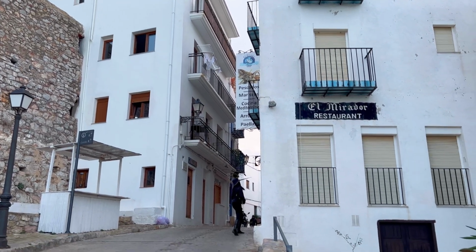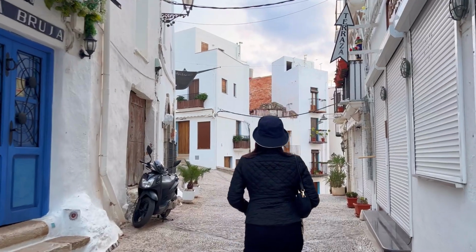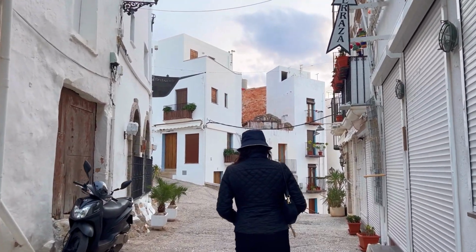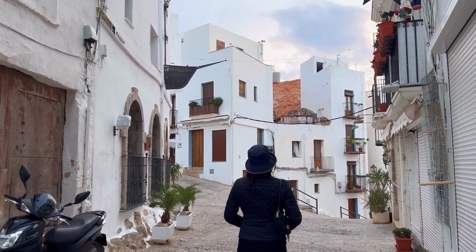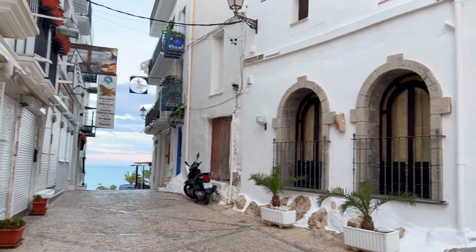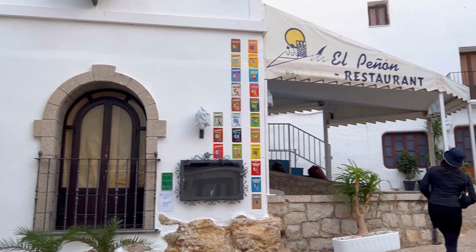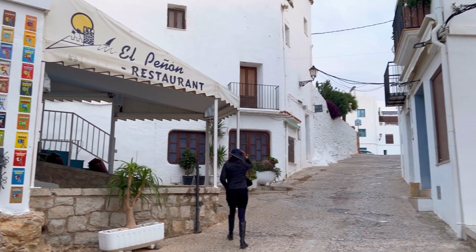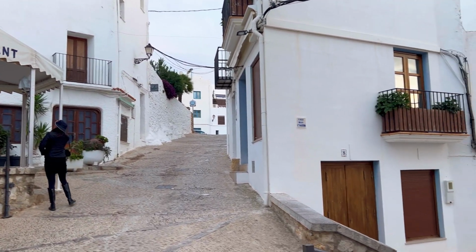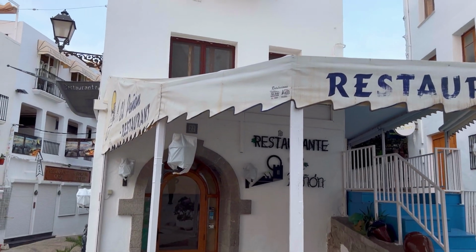We are now walking towards the castle itself, and this path takes us directly through winding, narrow streets, whitewashed houses with charming details. The old town is the very soul of Peniscola, and each street here has a story to tell. The cobblestones beneath our feet have been walked on for centuries, and the houses, with their colorful flower pots and ornate balconies, have seen generations of families live and thrive.